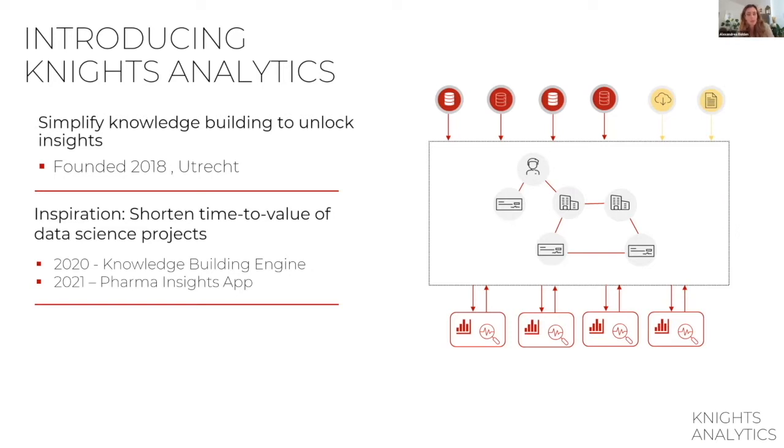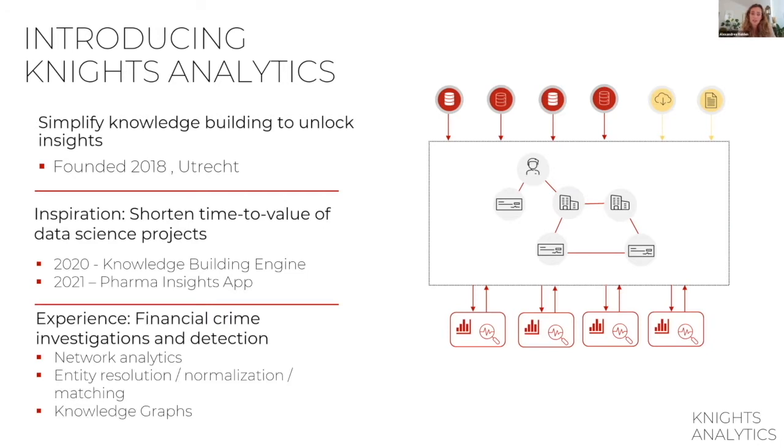So in 2020, we launched our knowledge building engine and we built a number of custom enterprise knowledge graphs. And in 2021, we decided to make one of those projects more generic and we launched our Pharma Insights application. As I mentioned earlier, a lot of our experience is in financial crime investigations and detection, and they have very transferable requirements to a massive amount of industry problems.